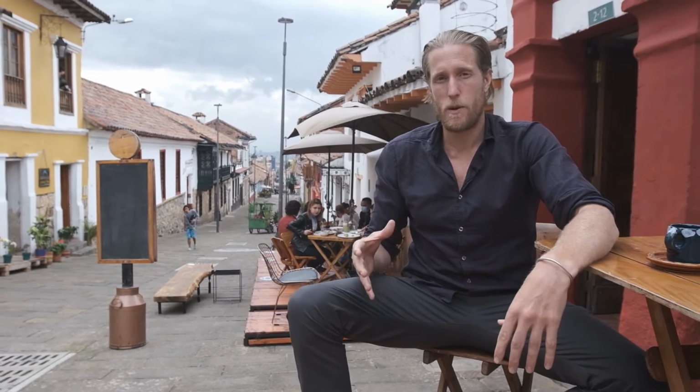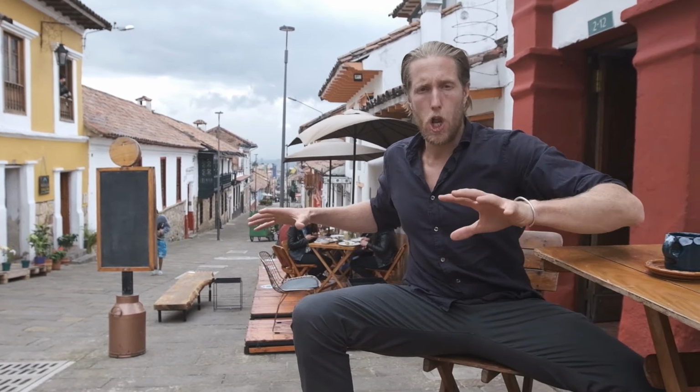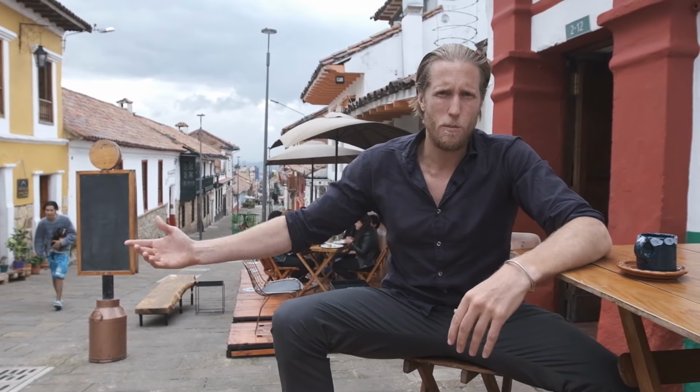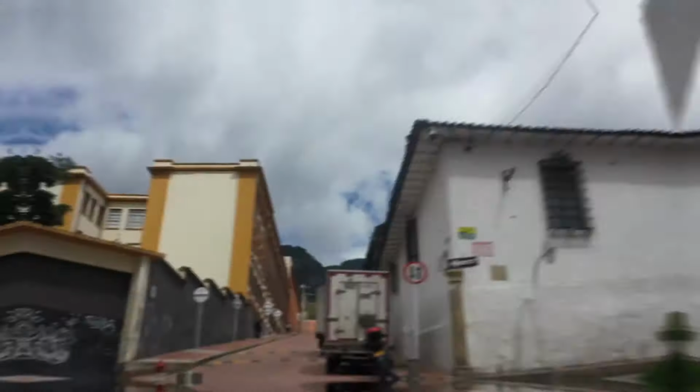There are so many nooks and crannies to explore. It's undergoing constant renovation. We're seeing a lot of investment by the city to improve the sidewalks and public spaces. A lot is happening towards the south of La Candelaria, where there's the Plaza Bolívar and the Presidential Palace. The project that I'm going to show you today is a couple blocks up this way. Let's continue, shall we?